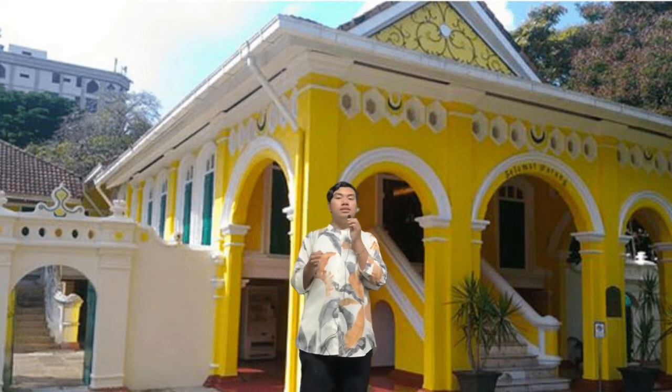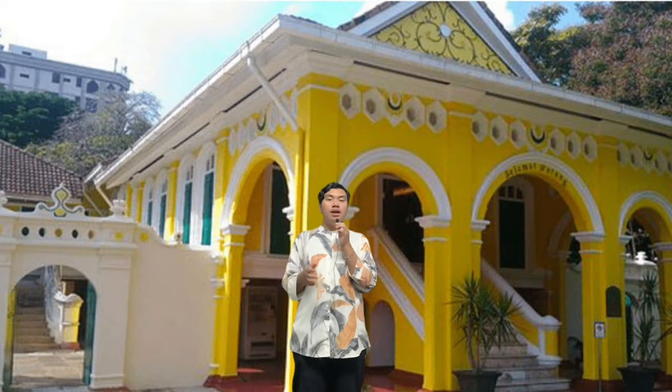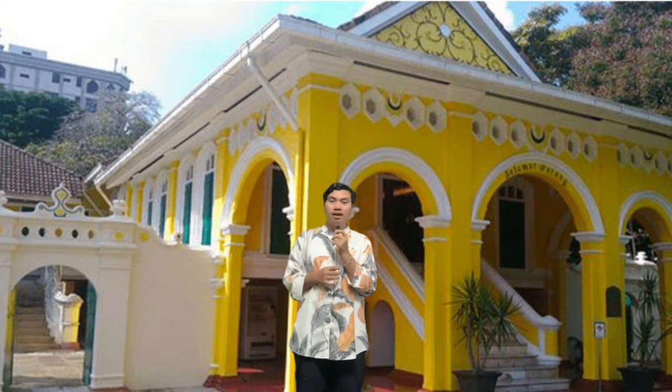Other than that, the last one is the contents of the exhibition here. Among others, they highlight the collection of Tunku Sultan Abdul Halim Muazzam Shah, as well as the collection obtained from the royal family of Kedah.